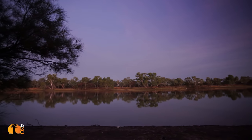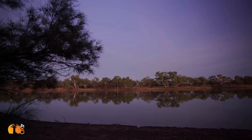We have arrived just after sunset at our campsite on the edge of Stretch Lagoon.